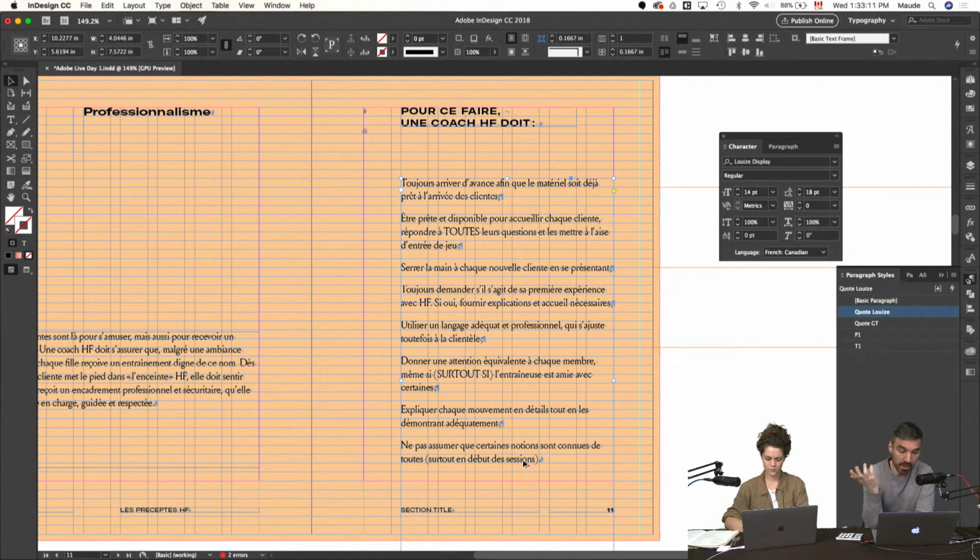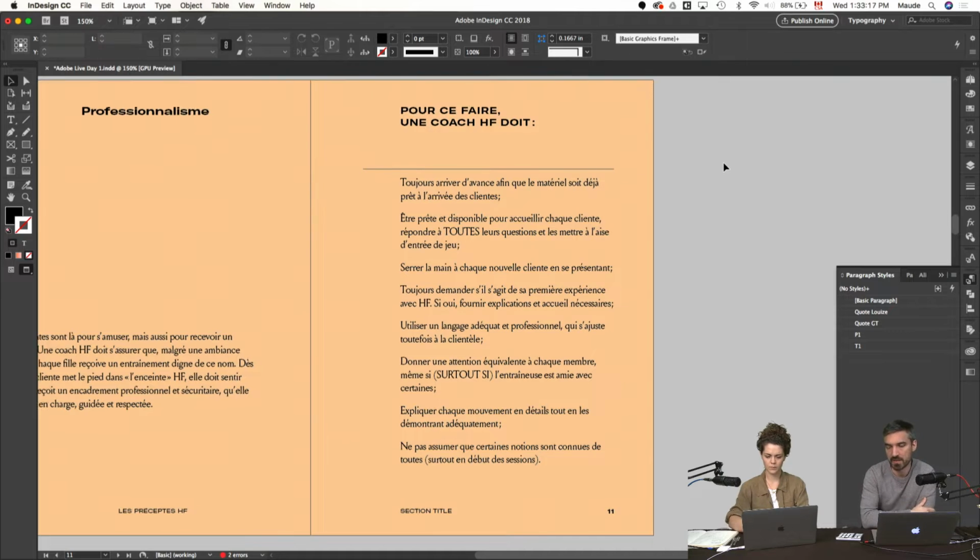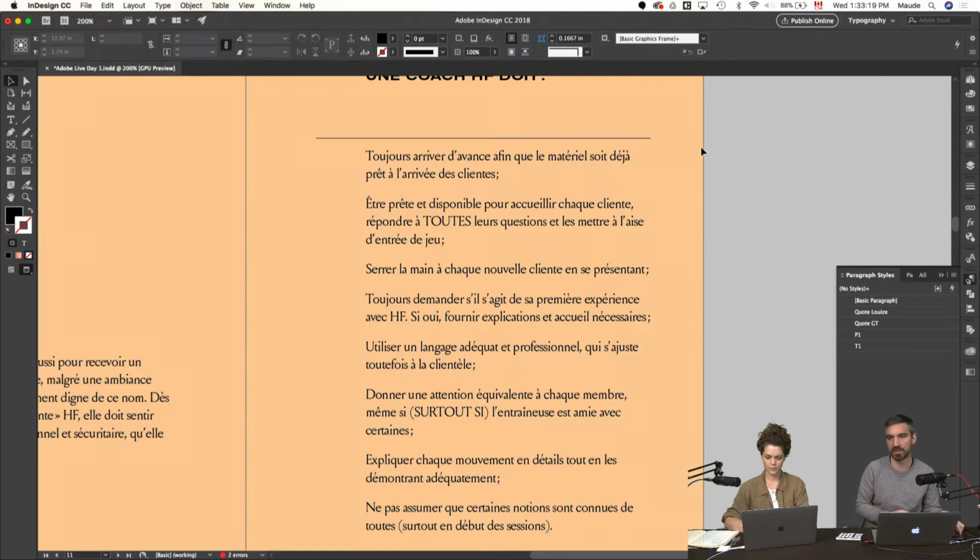So yeah, check EPUB if you're interested in distributing your magazines, your creations on tablets. It's not only for the iPad. I say iPad, but it works on Android tablets too, and iPhone actually.